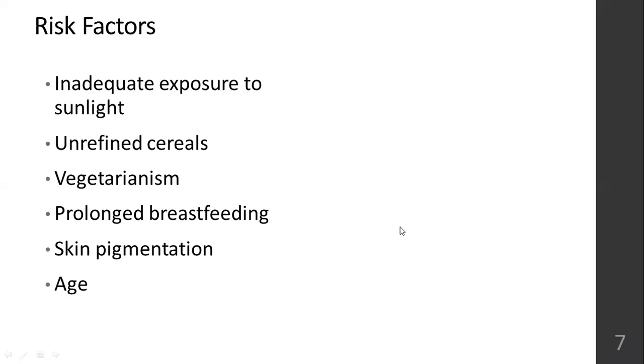Then with age, the absorption level decreases. As you age, your intestine will absorb a lower amount of vitamin D. Your skin will also make a lesser amount of vitamin D. So with age, there is a reduction in the absorption and the synthesis of vitamin D.